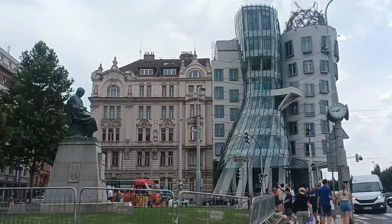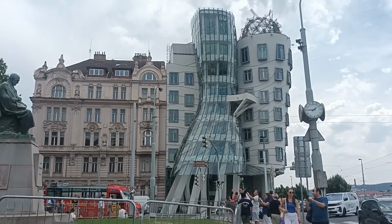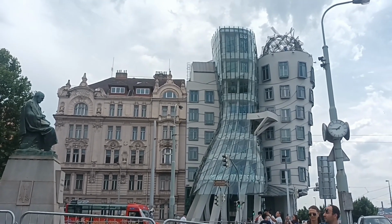So here we are at the Dancing House. Yeah, it's called the Dancing House because of its groovy design. Look at that.